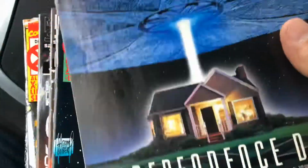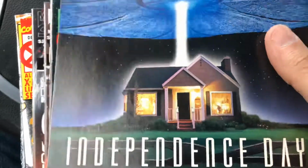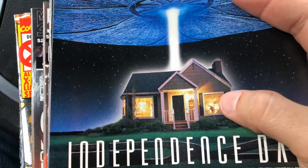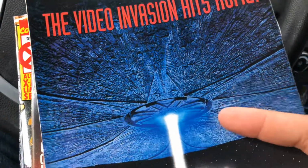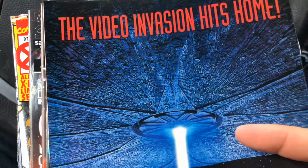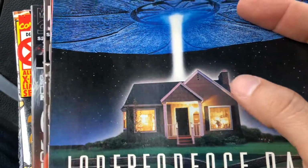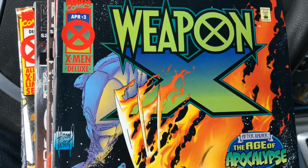The video invasion hits home. Independence Day, November 22nd. See how they replaced the White House with a regular old house? It's because the invasion's hitting home. Did you get it? The invasion hits home. Somebody's house. Okay, let me put that over to the side.